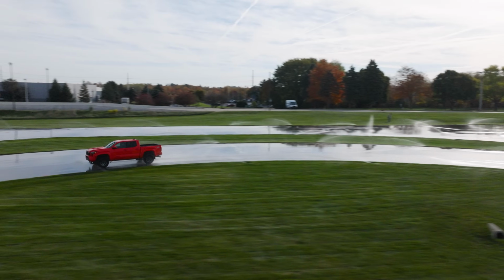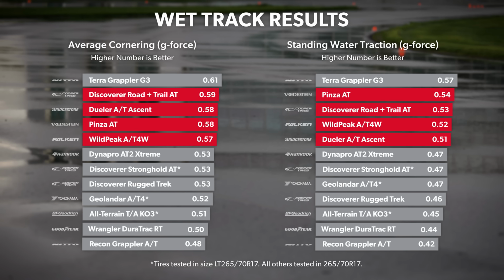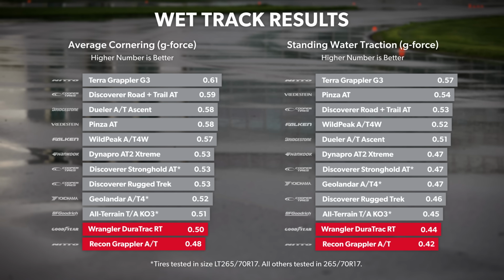Around the skid pad, the Nitto TerraGrappler G3 maintained its lead in the wet by a couple hundredths of a G on the wet surface and a noticeable 3/100ths of a G in the standing water. Behind that, a group of capable competitors all pulled above 0.55 Gs and only lost a few hundredths on the flooded surface. Starting to realize some loss in traction in the standing water, as well as the damp skid pad, the lower half of the group struggled with keeping the truck online, where the others had little problem. Rounding out the group were the Wrangler Duratrac RT and Recon Grappler AT, which both took another significant step back in lateral traction in damp conditions and standing water.